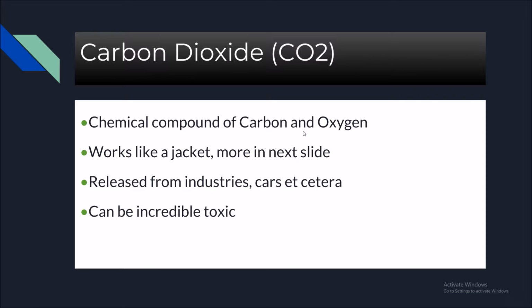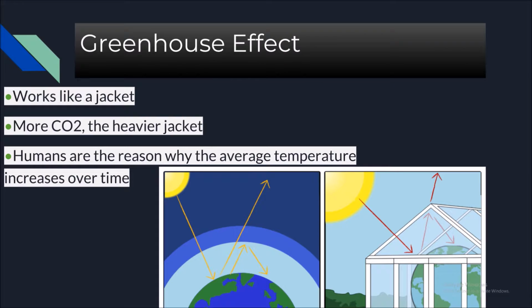Moving on. Carbon dioxide. That's a chemical compound of carbon and oxygen. It works kind of like a jacket. We have more of that in the next slide. Basically, our biggest outlet is from the big industries today, and their toxic waste and stuff, and cars, etc. And carbon dioxide can be incredibly toxic, but that's in bigger amounts. Anyways, the greenhouse effect. That works like a big jacket.